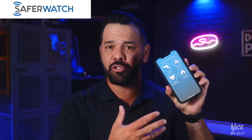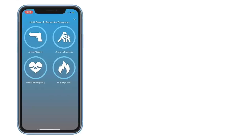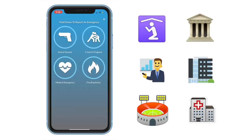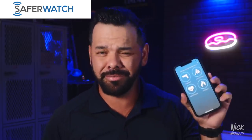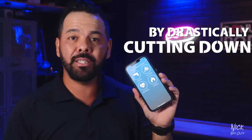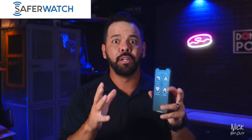This is phenomenal for schools and it meets the requirements for the Alyssa law. But not only is it for schools, it's also for places of worship, government buildings, workplaces, different organizations, events, and other locations. So with all that being said, you got one question to ask yourself. Does my school or workplace have these amazing buttons that can save lives by drastically cutting down response time by first responders? If the answer is no, then you need to get on.